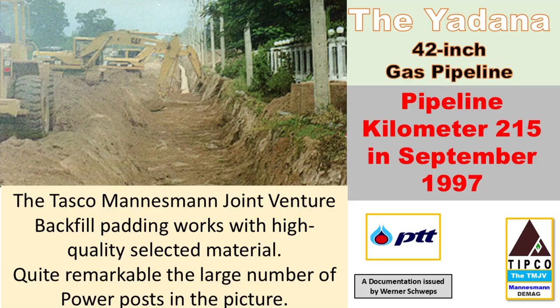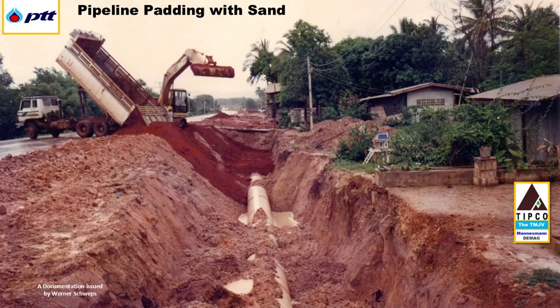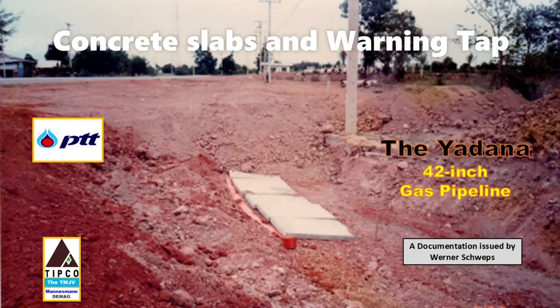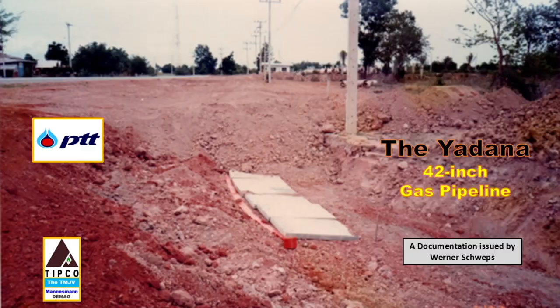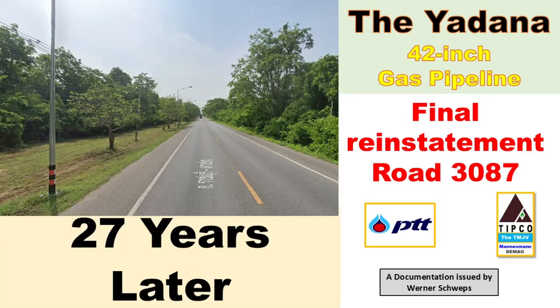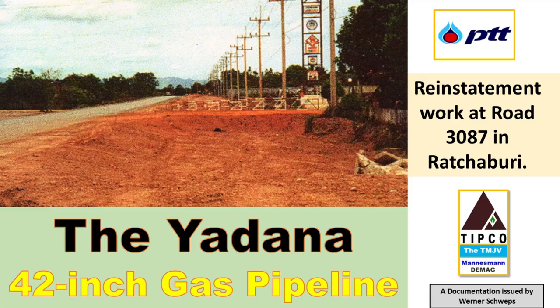We ensured that good quality materials, such as selected sand for bedding and padding, were used. Our dump trucks supplied those sand materials, and our safety staff coordinated the traffic during the unloading of the dump trucks. At Road 3087, we also carefully installed concrete slabs to cover the entire buried pipeline area. Subsequently, the Tasco Mannesmann Joint Venture team completed the final reinstatement work, leaving the area on Road 3087 looking very well and clean.